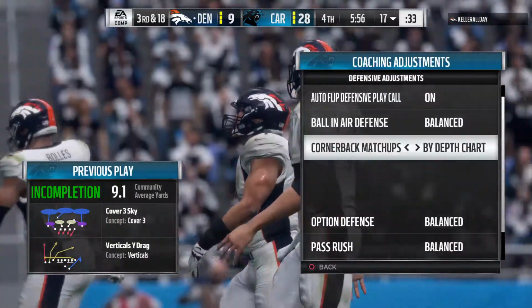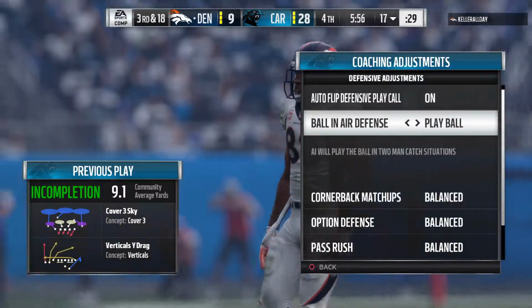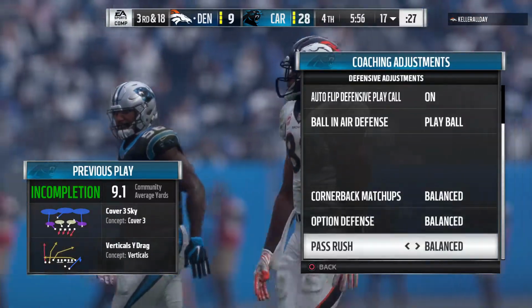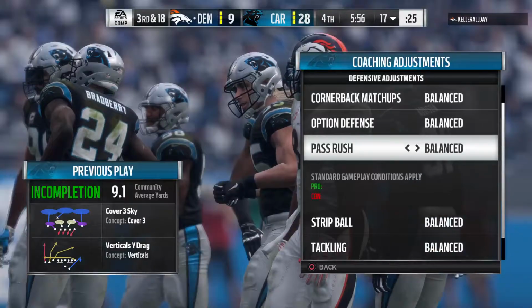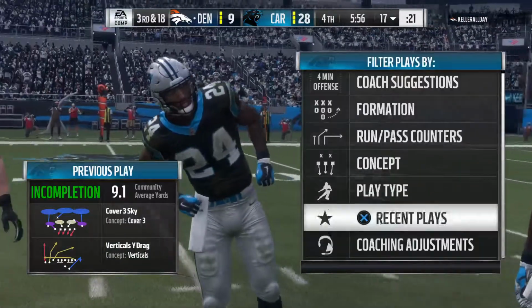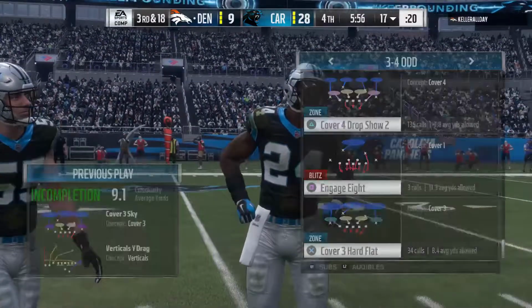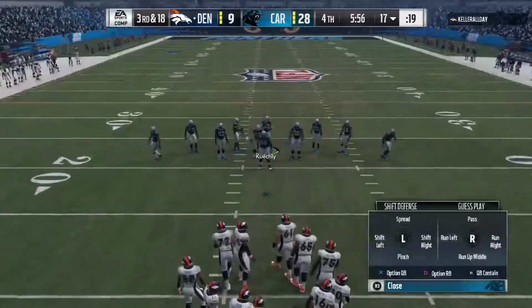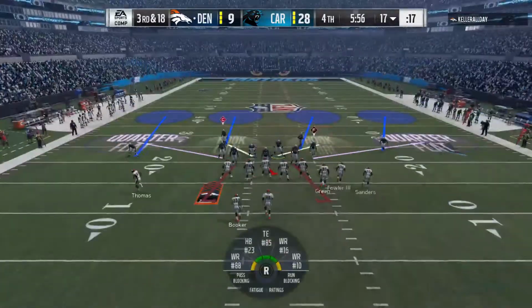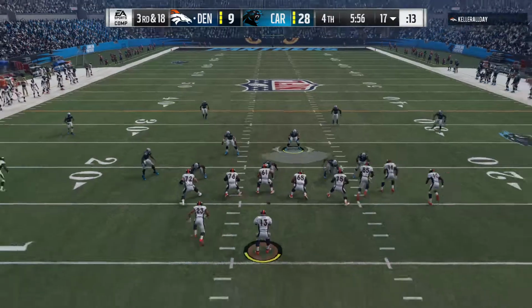Another wayward pass. You know, things started out poorly in this game, and to be frank, they just really haven't gotten much better. And all that does is embolden a secondary. They feel good about what's going on, and they just play better and better. The Broncos on third down, 3 for 7 so far in this game. This will be a tough 3rd and 18.